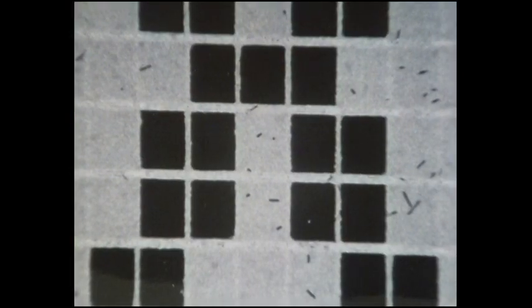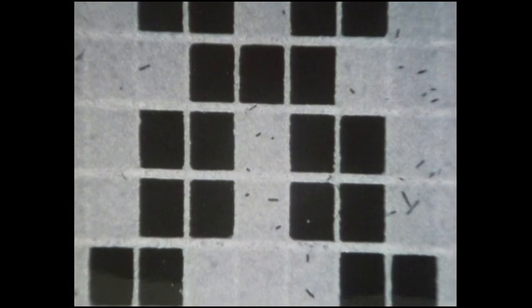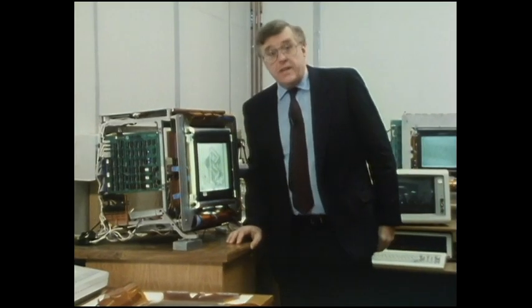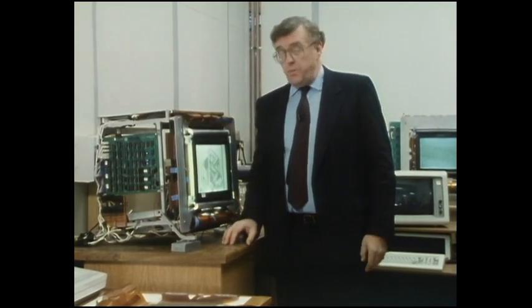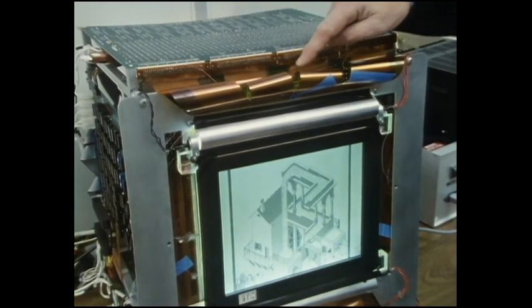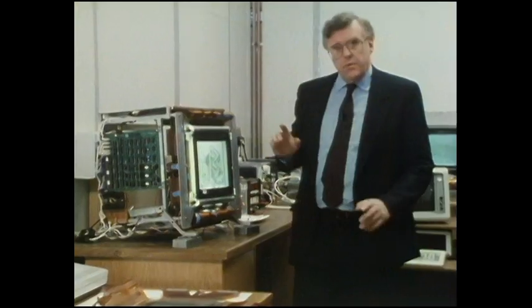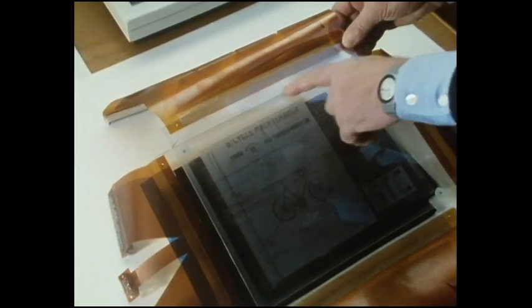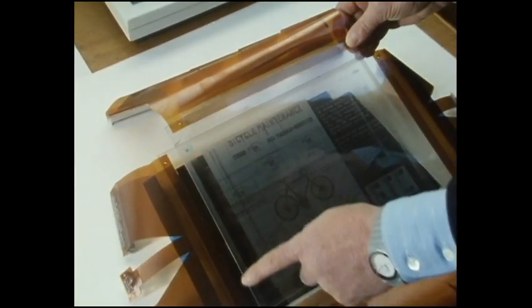But one problem with this screen is that it needs 200 volts to flip the pixels from one state to the other. The big challenge here comes in providing circuitry that can cope with 200 volts and can connect all the edge connectors from the screen into the computer itself. We can see this on this screen here. On the top here we have 780 connections, down the side 400, giving a total of 312,000 pixels.